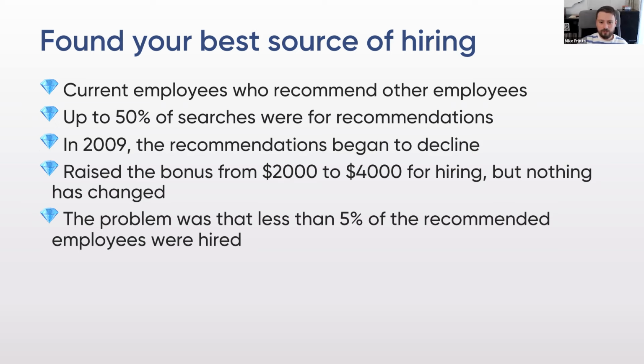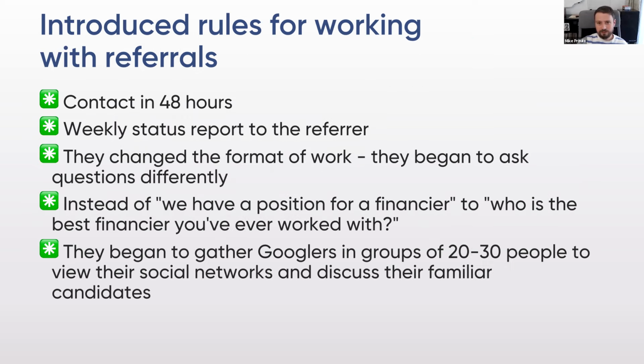What did they do? They introduced a set of rules. These are great rules. They were recreated at Wargaming and Work. All recommended candidates must be contacted within 48 hours without fail. The person who made the recommendation receives a weekly status update on what's happening with their referral. They also changed the format of their work and started asking employees questions differently to encourage recommendations.